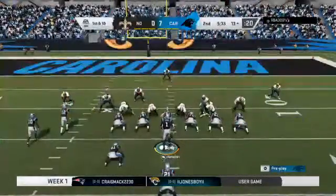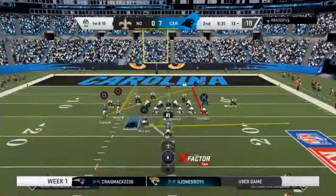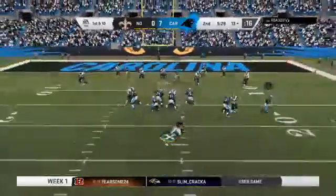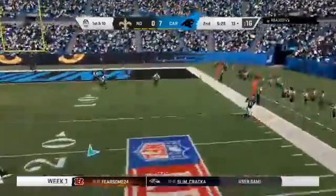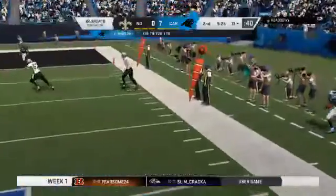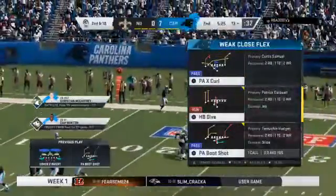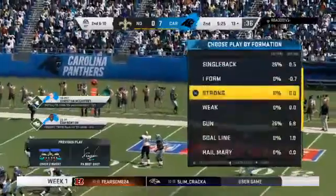So how about this for field position after the big play? Inside the 15 now as they come up on 1st and 10. Now it's Newton. And that is caught on the right sideline, but out of bounds, says the line judge. The throw took him a little too far. It's 2nd down.